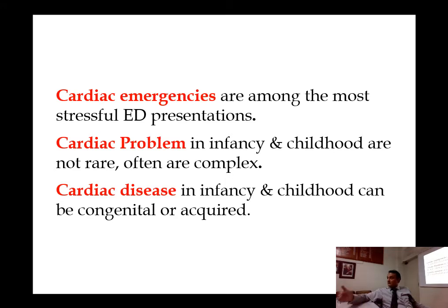Yes, or even before, they can have acquired SVT related to viral illness, because mostly newborns present with tachycardia. I'm talking about patients who are less than 3 months or 6 months, very small babies. So they can have myocarditis. Normally it presents between 6 months to 2 years. Before that, they can have neonatal SVT also.